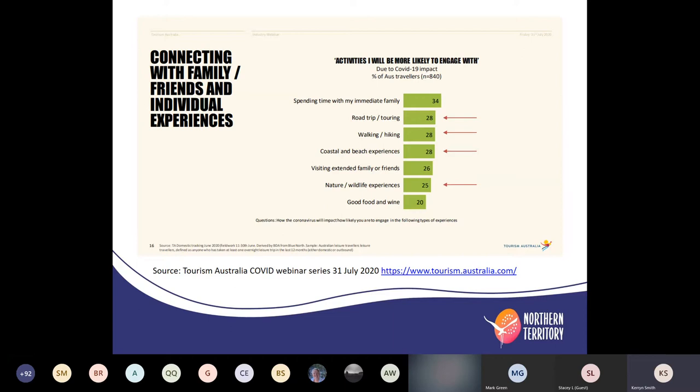And nature and wildlife, well, most activities in the Northern Territory are based around nature and wildlife. So this could include a guided walk around Uluru or a cruise through the Kakadu National Park. So there's heaps of options for this.